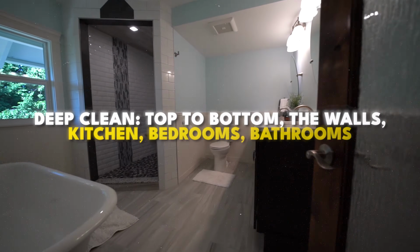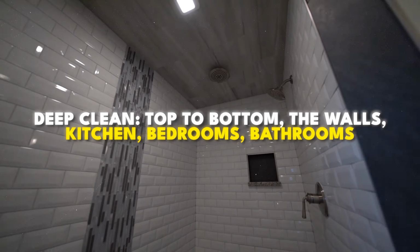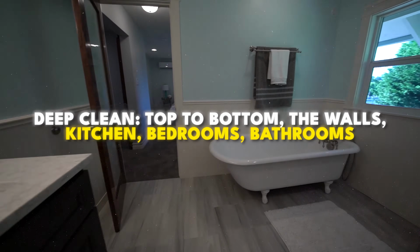Now, when it comes to move in, move out cleans, that takes a little bit more time than a deep clean, because for us, a deep clean is going to include top to bottom, the walls, the floors, the kitchen, every bedroom, every bathroom, and it's obviously going to be dirtier because we're doing it for the first time.